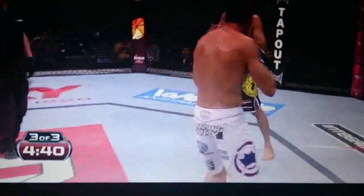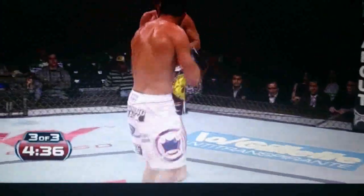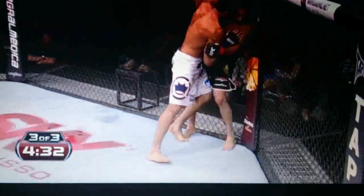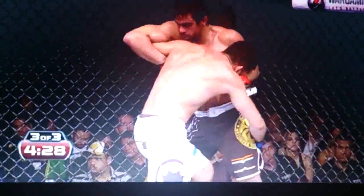You know, a lot of the takedowns that Cabral's been getting have been occurring up against the cage. Cabral now starting to show a kicking game here. Mitchell starting to pressure. Cabral has just been very dominant in this position. I'm not sure Mitchell really wants to be here. Another right hand from Cabral off the break.